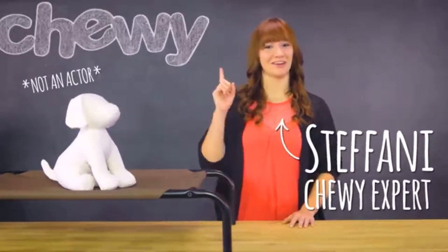I'm Stephanie, and if you're ready to take your dog's bedding situation to another level, I've got just the bed for you. It's the Frisco steel-framed elevated pet bed.